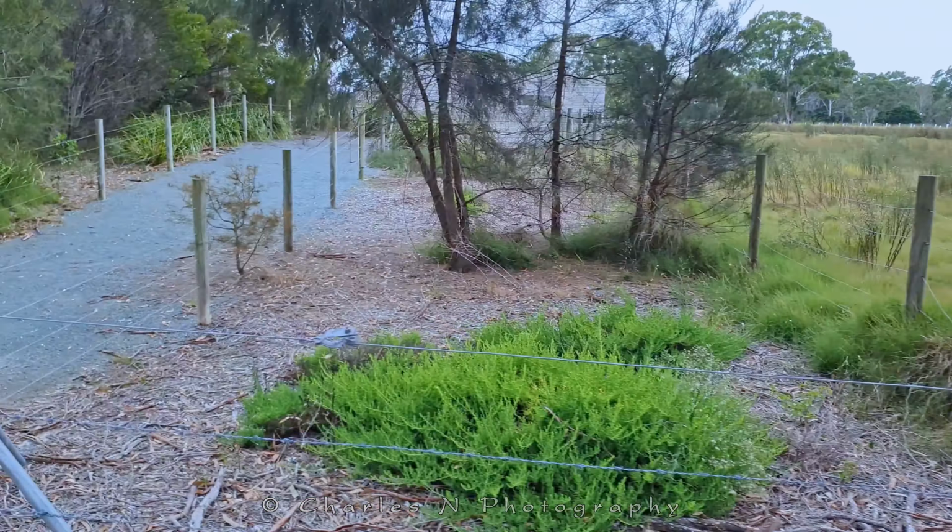This is the bird hide. Now bear in mind that you're quite a bit of a distance from the birds. So really you need at least a 400 to 500 millimeter lens here to get any nice photos. You can see the lagoon's just there. That's the start of it. And this is the bird hide.